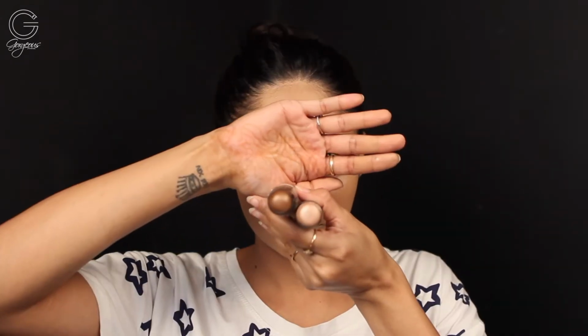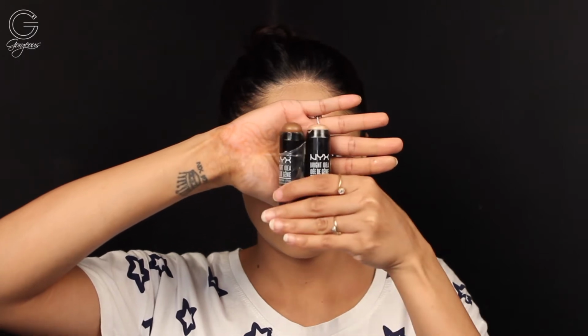So this is how my face is going to look, and using the lighter shade from the two shades that I just showed, I'm going to highlight and conceal at the same time over the usual areas: under my eyes, bridge of the nose, forehead, around my lips, and right below my contour. And yes, that is all nice and blended. Quick, isn't it? So moving on to contouring and highlighting.